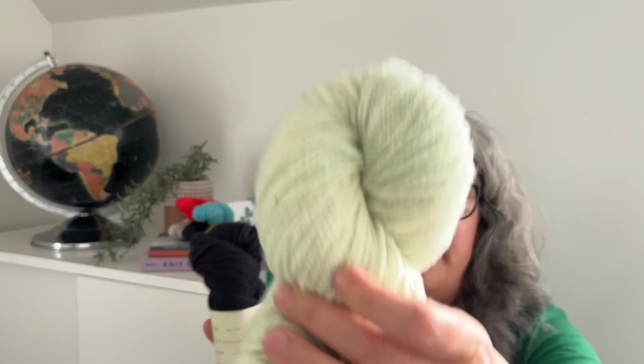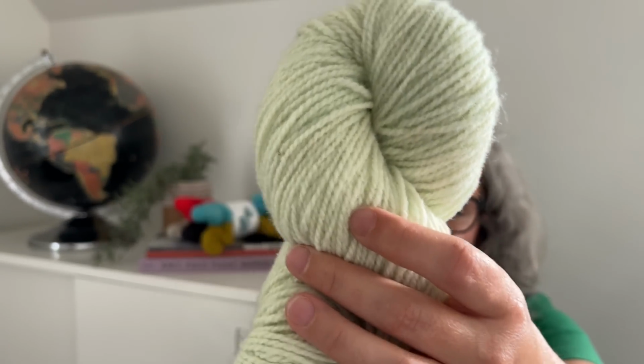And this one is what I'm super excited about. This is Lily Loops, Targi, and Polypay, and Silk. And it doesn't have a color on it. It's a DK.